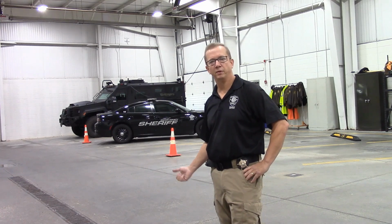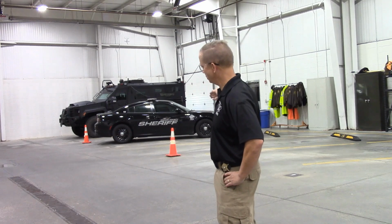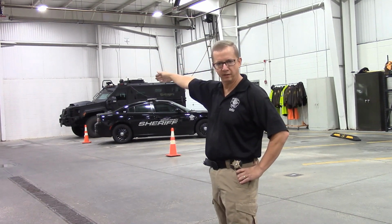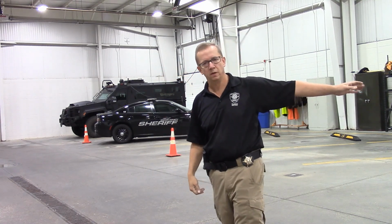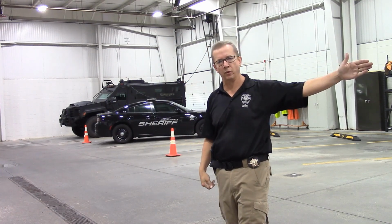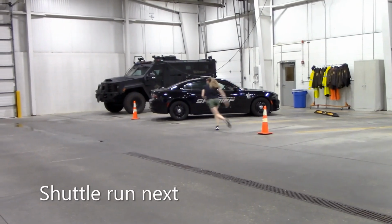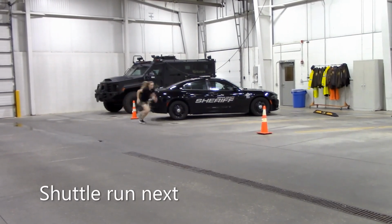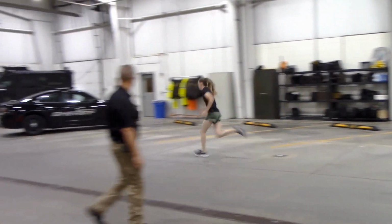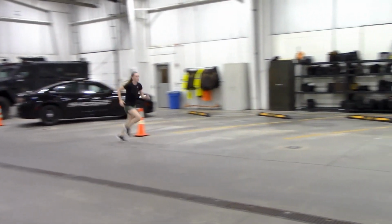Okay, after you removed your seatbelt, you shut the squad door and you went around the cone that's by the squad car. You'll come down and do basically basketball sprints where you touch the cone, you go back to the other cone. You'll come down and touch this cone, you go back to the first cone by the squad, and then you'll come all the way past both cones and then head for the wall. Back to that cone. Good. Now to the next cone. Back to the first cone. Now past these cones and up and over the wall.